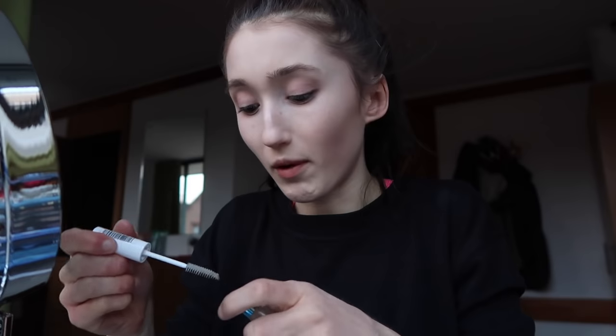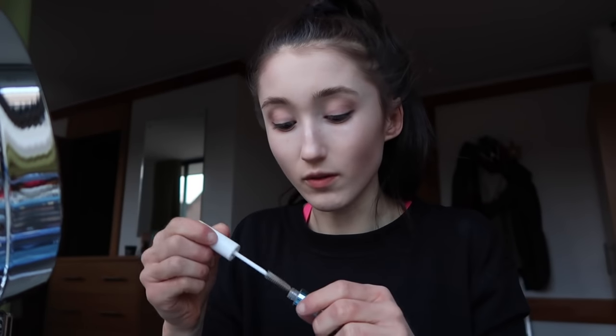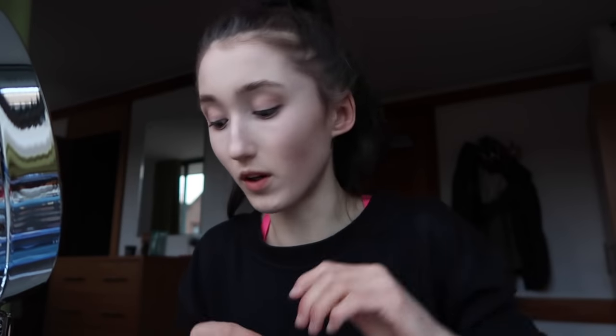I've also got this clear eyebrow gel, which I sometimes just put over to stick my brows in place. If I do anything to my brows on a day-to-day basis, I will literally just run this through my brows, but I only ever do that if I put makeup on. I don't do that every day. Most days I never put any makeup on.